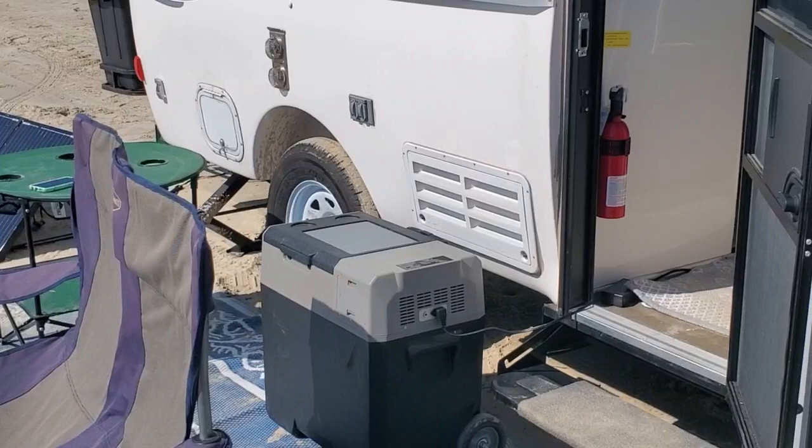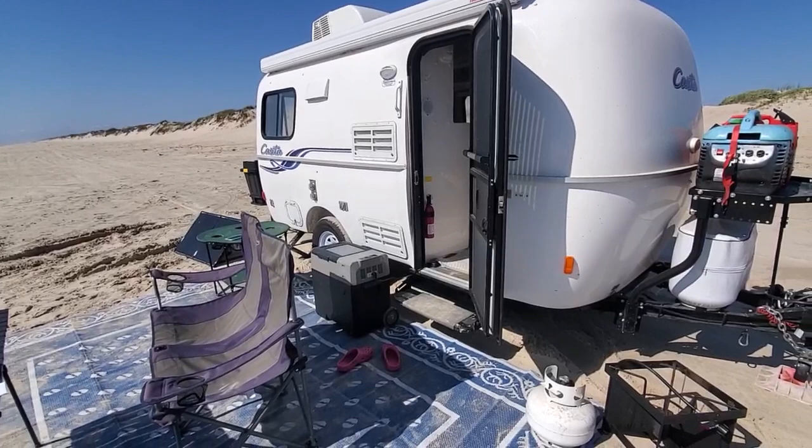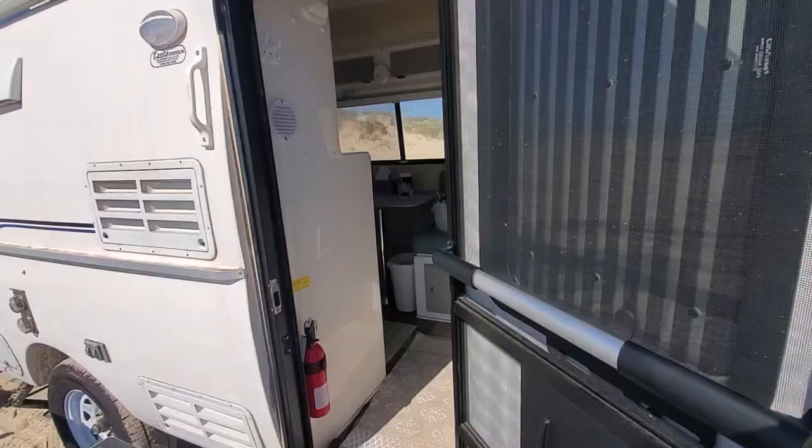Okay, I think I'm ready to take you inside to show you the inverter install. And do we have any other mods? We have a shower curtain mod, but I think the inverter. Let's go inside and take a look at the inverter. Okay, here we go, coming inside.